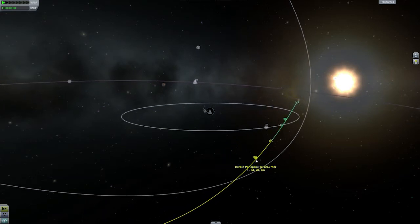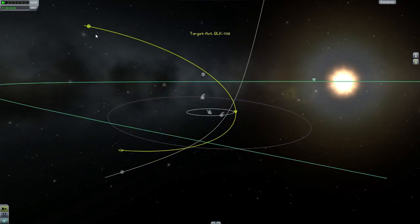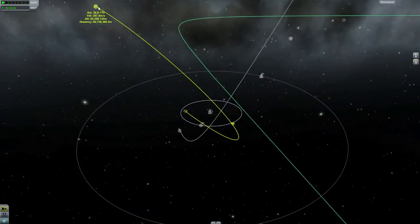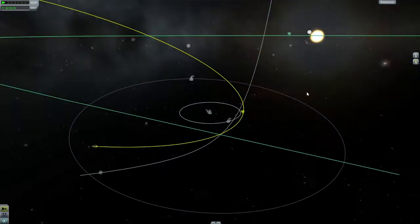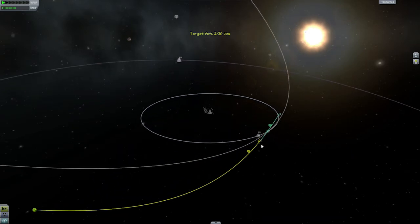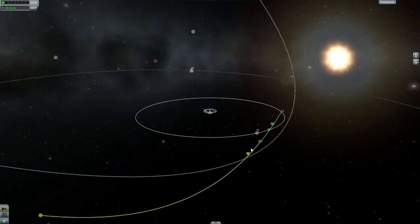encounter the moon before. This is 6 days until periapsis. And this has 8 days until periapsis. Ooh, I'm wondering which one I should get. I'm going to try for this one, because if I'm lucky, I can grab it while it's passing through the moon sphere of influence, and then we can get more science from that as well.